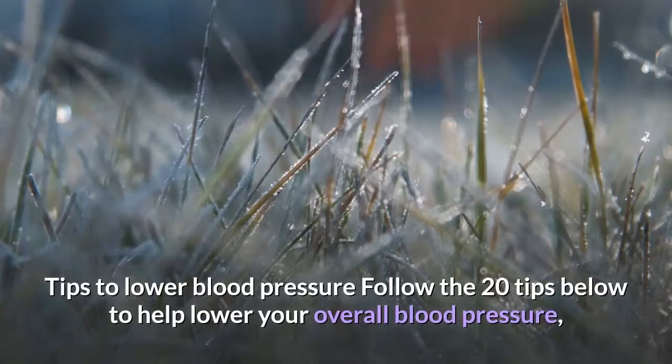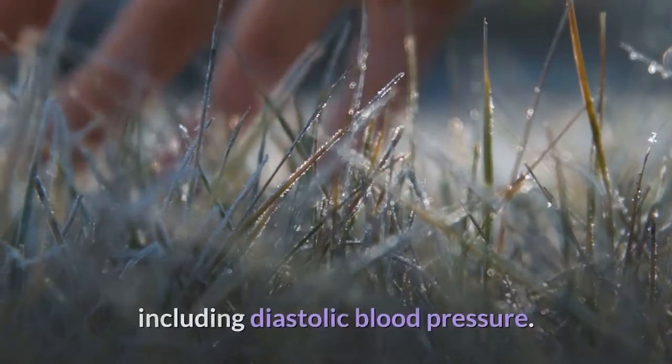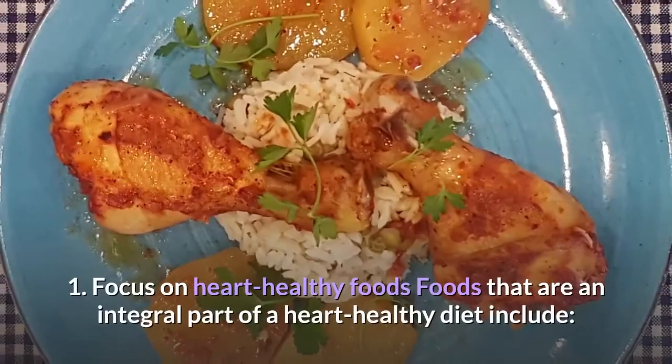Tips to lower blood pressure. Follow the 20 tips below to help lower your overall blood pressure, including diastolic blood pressure. 1. Focus on heart-healthy foods.